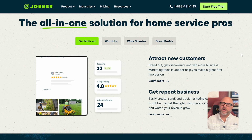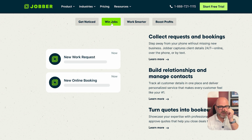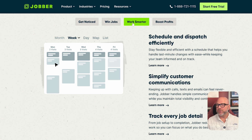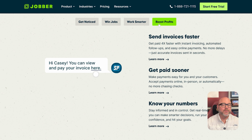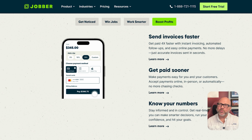Now, Jobber, on the other hand, focuses on the entire business workflow, not just one single part of it. While Jobber also has a great online booking feature list, its main strength is what happens after that initial booking. It seamlessly connects that new job to your schedule, to your team in the field, to your quoting and invoicing process, and to your ongoing communication with the customer. Jobber is not just a booking tool, it is a complete business management system. It provides a smooth and professional experience from the first click on your website all the way to the final payment.